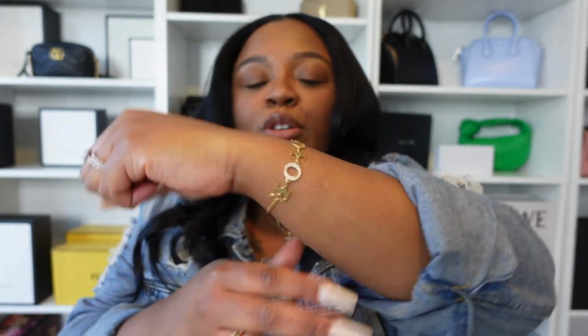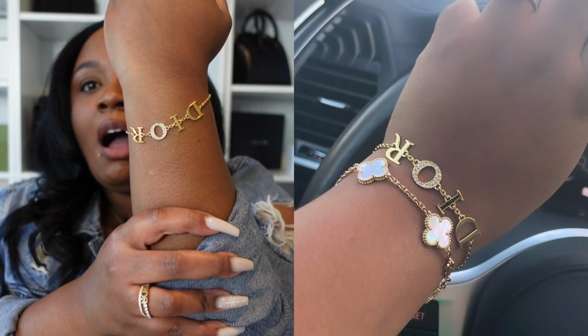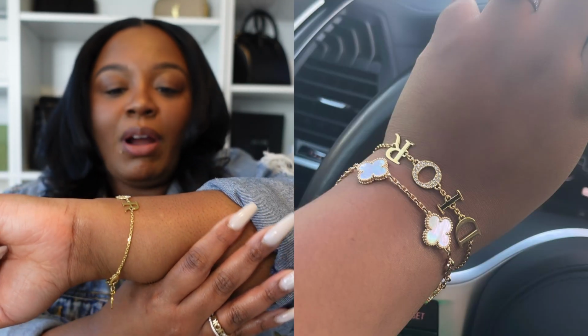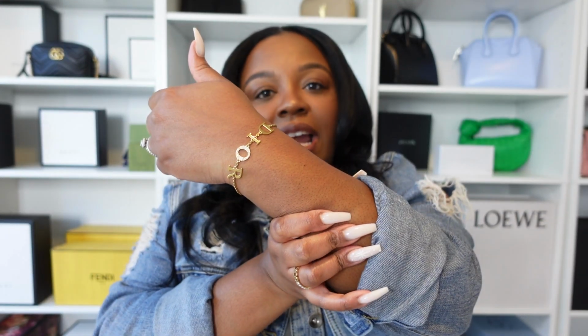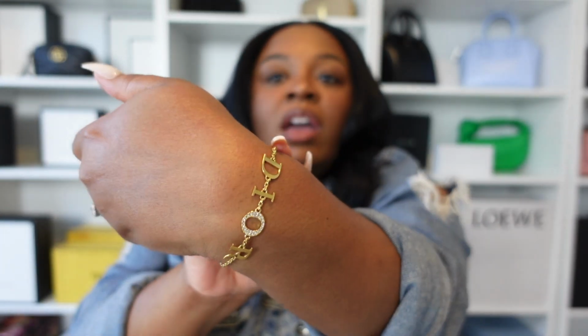And I will include different pictures and things like that where I wore this item. But y'all, I love this Dior bracelet. I don't know what it is. I think it is just the fact that it's really dainty. It's really pretty. I love gold. I love that you get that really cute bling detail on the O. Y'all, I could just not stop wearing this all year.